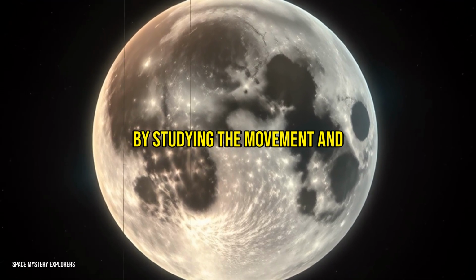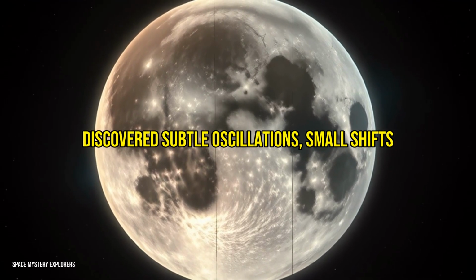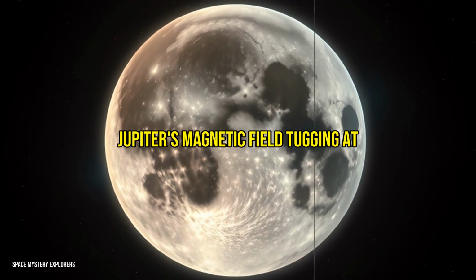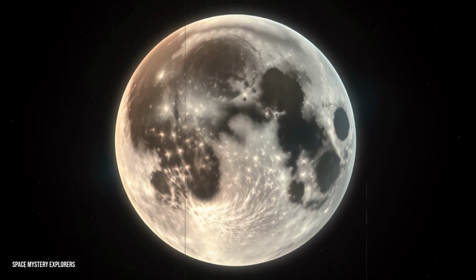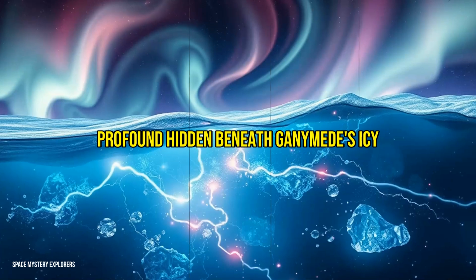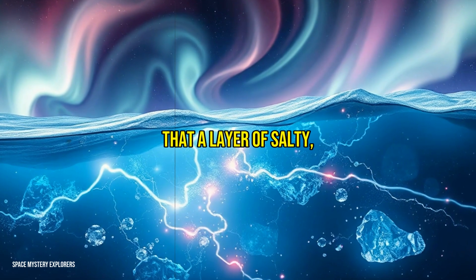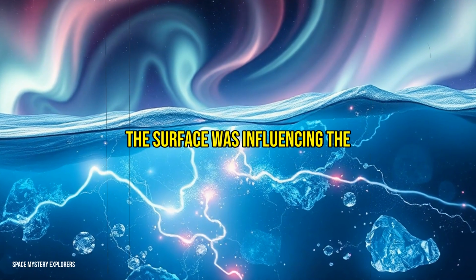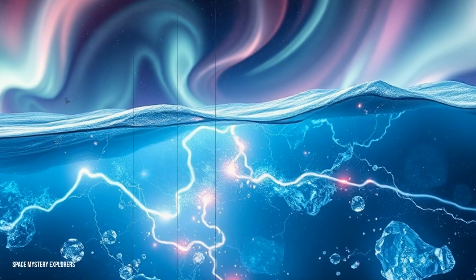By studying the movement and behavior of Ganymede's auroras, scientists discovered subtle oscillations, small shifts in their positioning caused by Jupiter's magnetic field tugging at the moon's own magnetic field. These oscillations hinted at something profound hidden beneath Ganymede's icy crust. To explain this, researchers proposed that a layer of salty, conductive liquid water deep below the surface was influencing the moon's magnetic interactions with Jupiter.